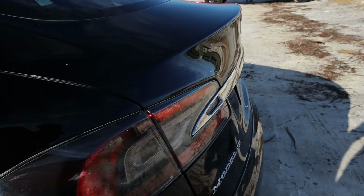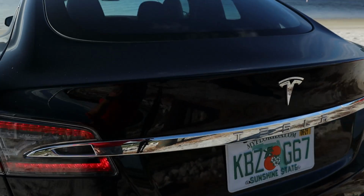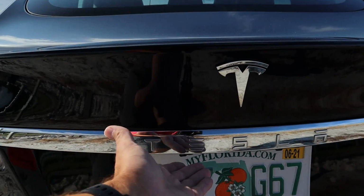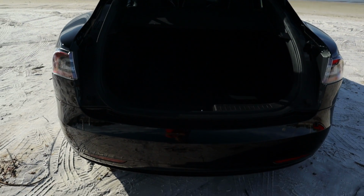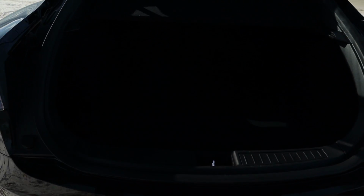Now let's take a look at the trunk area. What you see in the back is, obviously, the Tesla logo and the Model S logo. The trunk is quite large, as you can see. Let's get you a close-up of it. As you can see, quite a large trunk. What's nice about it too is that the seats fold down flat, so you can really carry a lot of stuff in there.